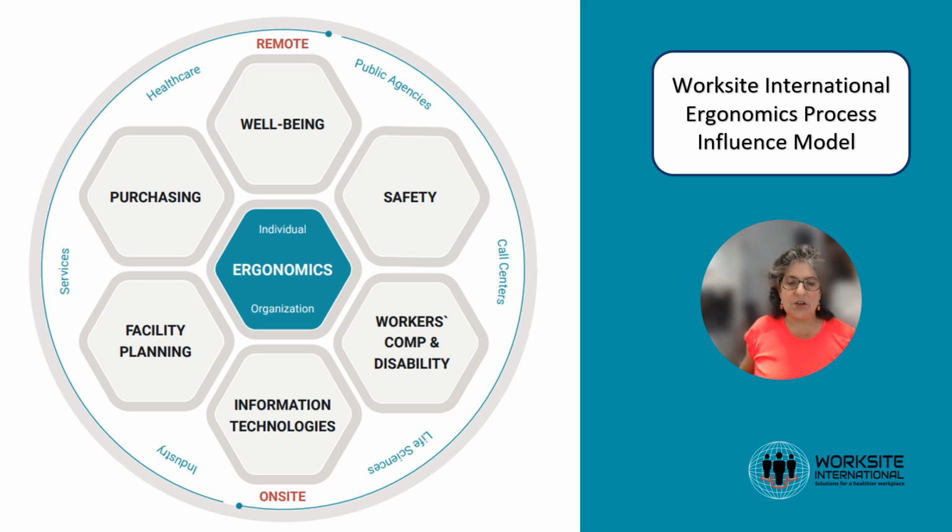Ergonomics drives change in all these industries shown here, whether you work on-site or remotely or have a hybrid workforce. Ergonomics drives change in an organization when it is integrated into these department policies, procedures, and actions.